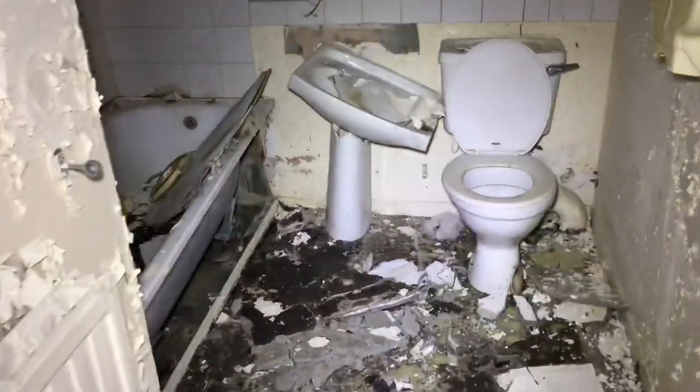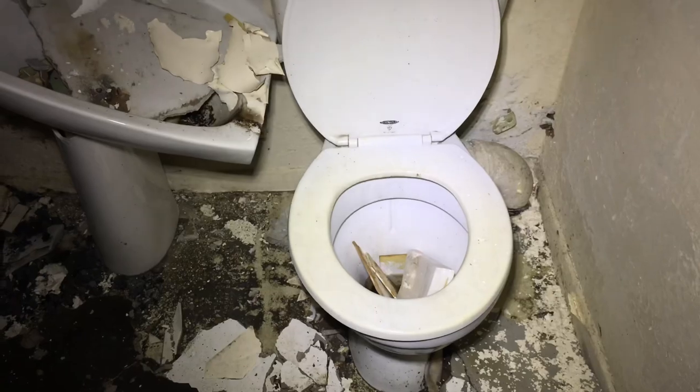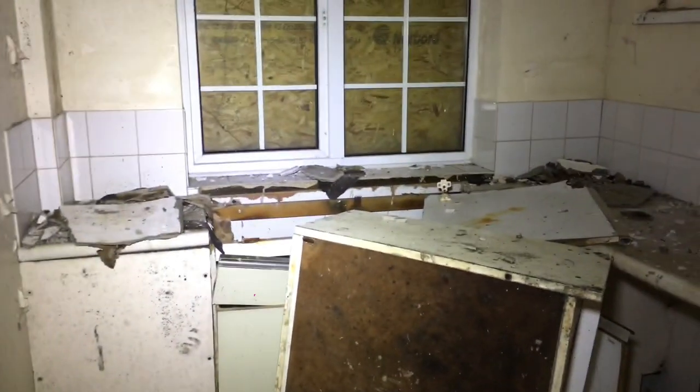Wow. Okay, so there's the bathroom. That would have been up there where Elliot and Dan are. Fallen through completely. Sink basin smashed. Toilet is full of, obviously, parts of the roof. What's in here? Right, now I've got a light, we can actually see properly.